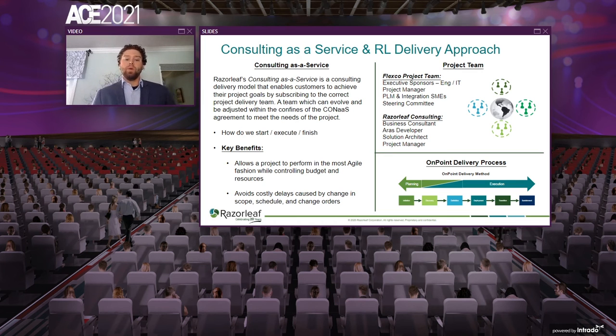So what we're able to do is, with an initiation project, and I'll show you how we did this with Flexco, discover the scope and the goals of the client, and map out loose requirements, but not everything, because we know the business's goals are going to shift. There are going to be challenges with the end users, and things that the company wants. So after we do that evaluation, we can pretty safely say what type of team it's going to take from the Razorleaf Consulting Group to go execute on that and make that customer successful.